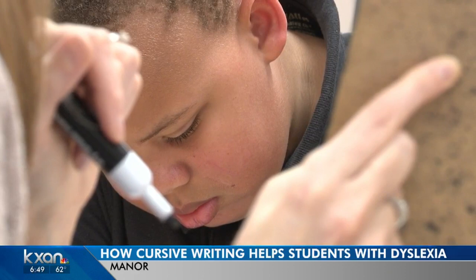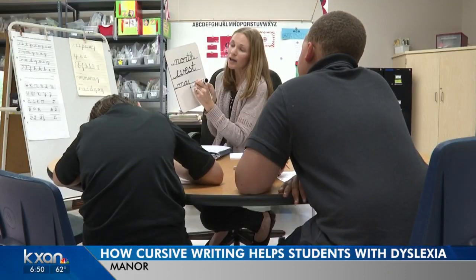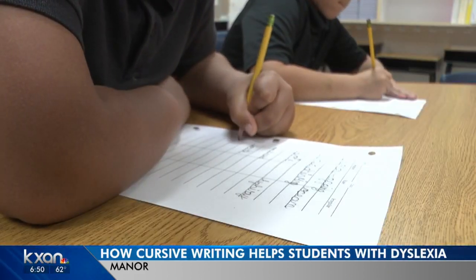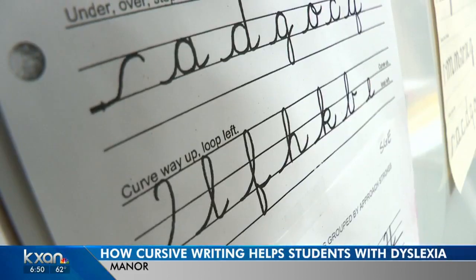Educators say students with dyslexia can really benefit from cursive. It can stimulate brain function and help with memory. It also creates connections with words, not with individual letters. Say they wanted to write the word magenta and they weren't able to get it. They might just write red. And cursive helps them have a flow of ideas that's more streamlined, with less stopping in between.